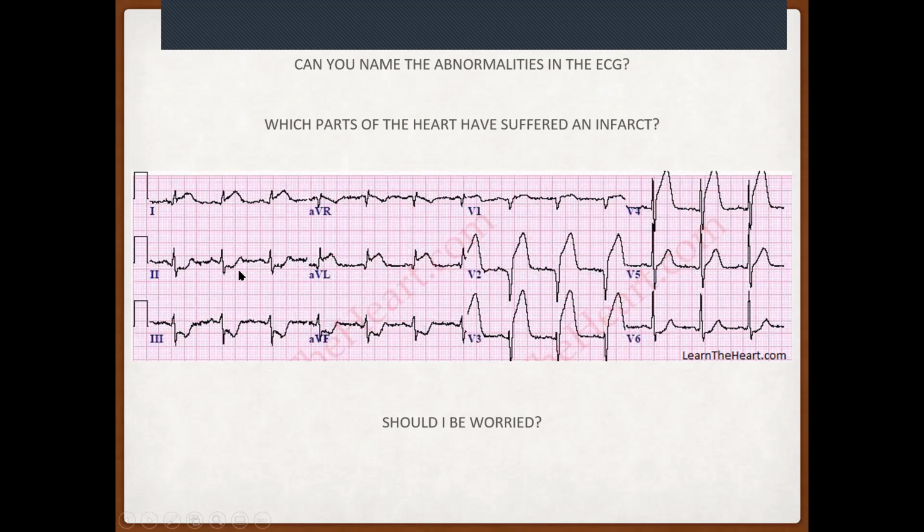The ST depressions are called reciprocal changes. So the infarct is happening here and the leads on the opposite side are seeing the opposite. AVR we can also look at, there's not much. Then we come to the septum, V1, V2. What do you notice here, especially in V2?